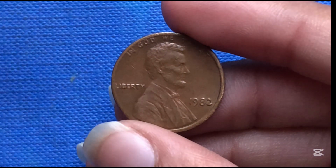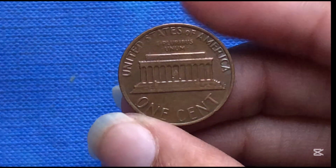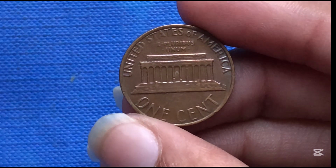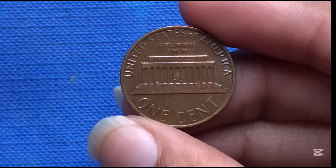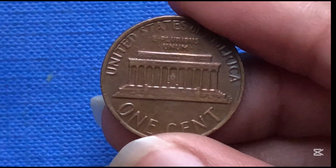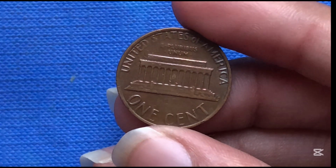The early 1980s were a transformative period for American coinage. The United States Mint had been making shifts in materials, production techniques, and even designs. The Lincoln cent had been a staple of American currency since 1909, honoring the legacy of the nation's 16th president. However, 1982 marked a turning point.